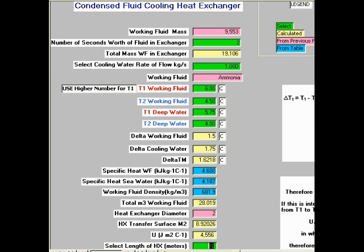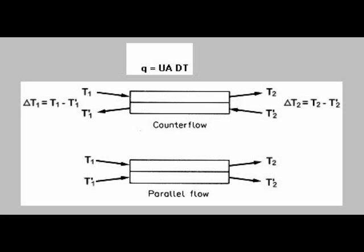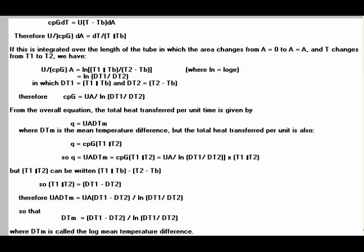To accomplish this, the condensed working fluid acts to condense a portion of the descending vapor in the condenser. In order to do this, the fluid must be cooled in a fluid condensing heat exchanger with deep ocean water circulating as the coolant. The formulas used to calculate the countercurrent effect are given here.